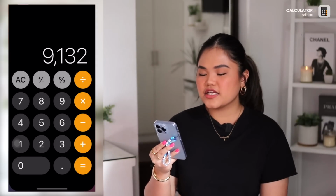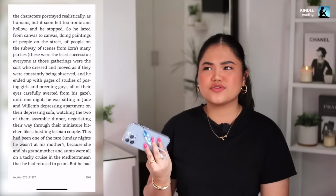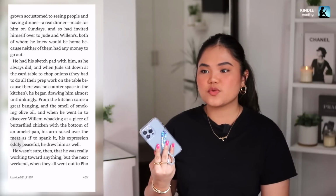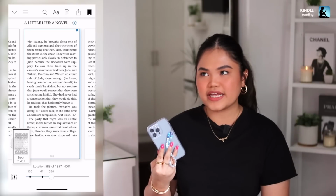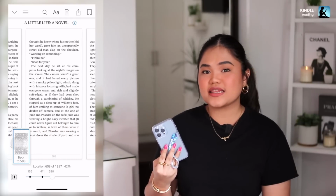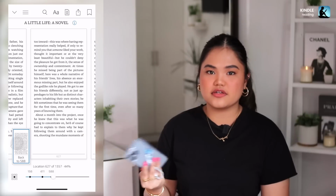We have the calculator, Kindle. Kindle I don't use that much on my phone. I mainly use it when I'm stuck somewhere that I didn't expect I'd be stuck in. So like traffic or waiting in line for something, then I'll whip out my Kindle and read a book.